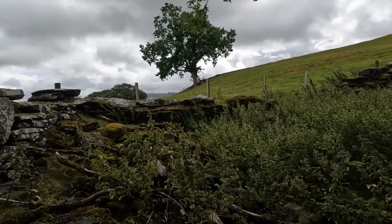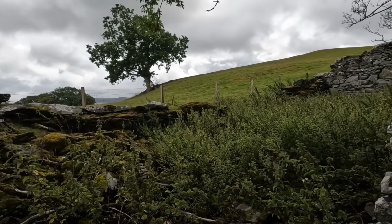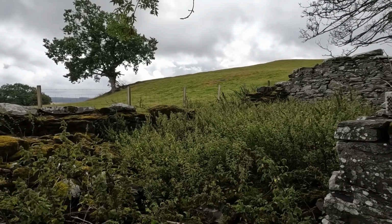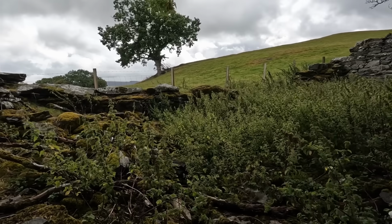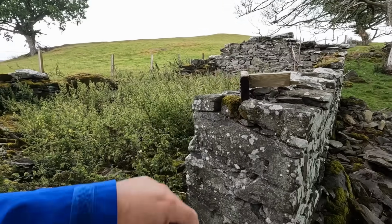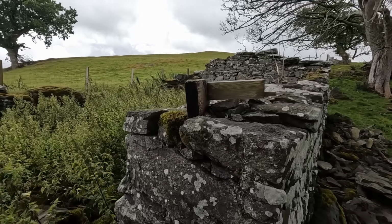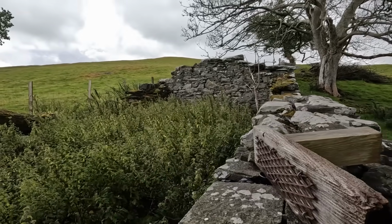Not very much to see, but this was probably just one room. Perhaps a fireplace up at one end. I can't actually see where the hearth would have been, so maybe it was in that back wall there that's missing. Minimally cemented walls. Doorway here.